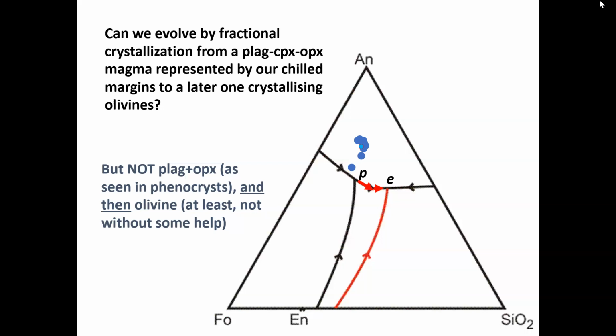It may be helpful if you measure the water content of the olivine at PIR. All right. And then you can say it may be the addition of water, right, that drives the crystallization of the olivine. Okay.